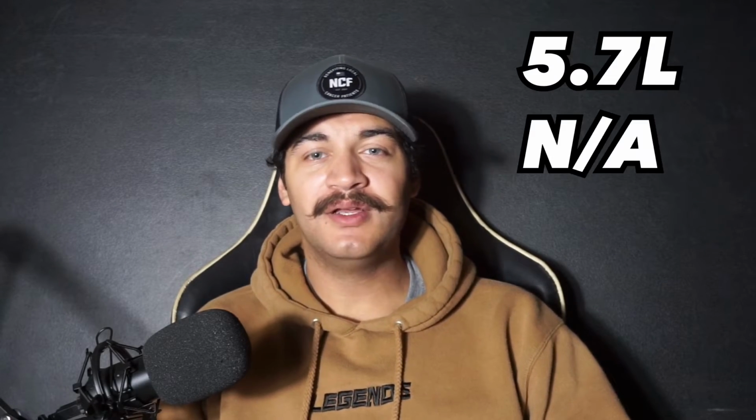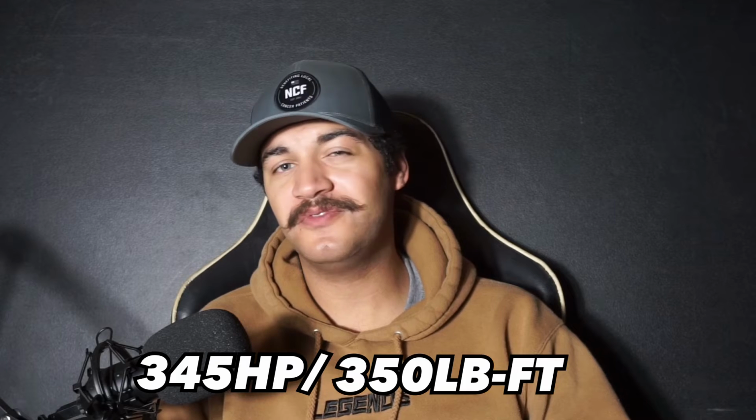The C5 comes with a 5.7 liter naturally aspirated V8. It's going to be producing 345 horsepower and 350 foot-pounds of pure American torque. And as I'm making this list, this might actually be up higher in the list in terms of speed, but in terms of horsepower, this is number 2 on there. The only reason I'm saying this is because this car is pretty darn light. It comes in at 3,200 pounds. Good job on you, America.